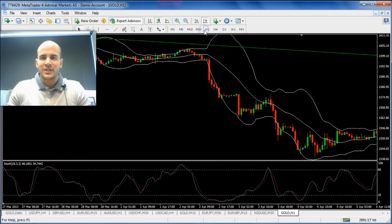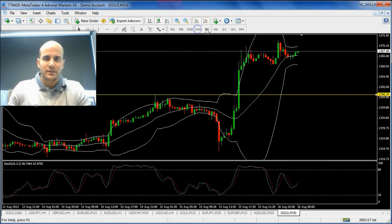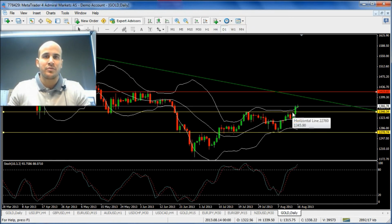It's difficult to assess a trend line as well because we had such a sharp spike in price. It's difficult to assess where the bullish trend line is. So I would just wait for either the Bollinger Band or Stochastics to generate a sell, or wait for price to interact with one of these levels before acting.